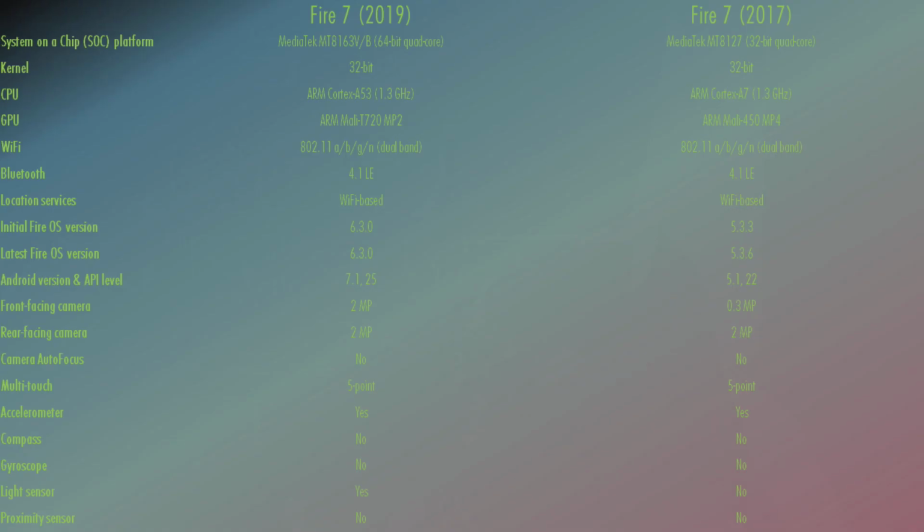So, for those of you that really care about the geeky stuff, here goes. The system on a chip platform has been upgraded from a 32-bit MediaTek MT8127 platform to a 64-bit MediaTek MT8163V/B platform. However, the kernel is only 32-bit, so we won't actually take advantage of that 64-bit computing on the new Fire 7. The CPU remains largely the same at 1.3 GHz quad core, but it is now based on the ARM Cortex A53 platform. The GPU, we have gone from the Mali 450 quad core to the Mali T720 MP2.